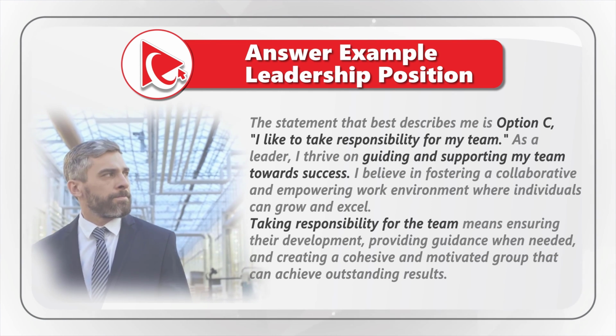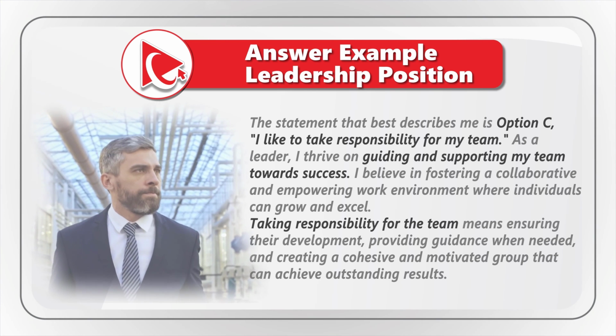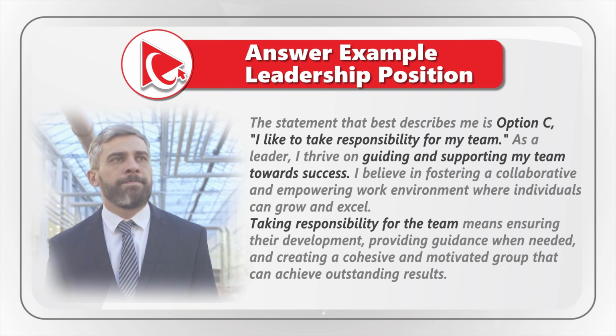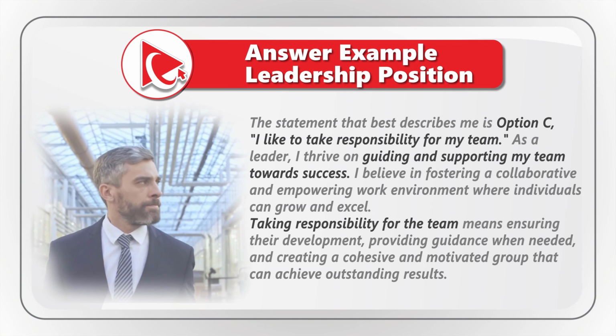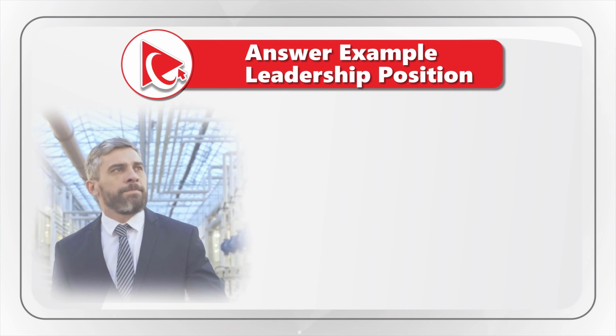As a leader, I thrive on guiding and supporting my team towards success. I believe in fostering a collaborative and empowering work environment where individuals can grow and excel. Taking responsibility for my team means ensuring their development, providing guidance when needed, and creating a cohesive and motivated group that can achieve outstanding results.